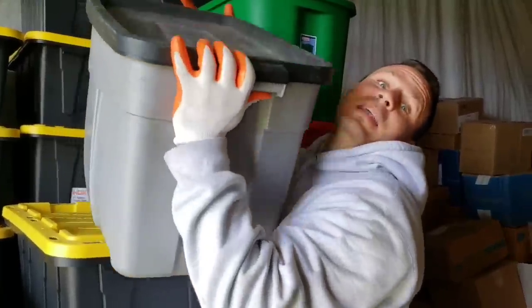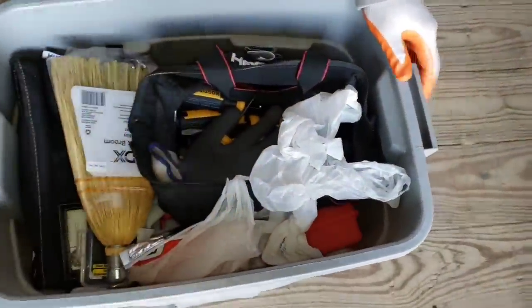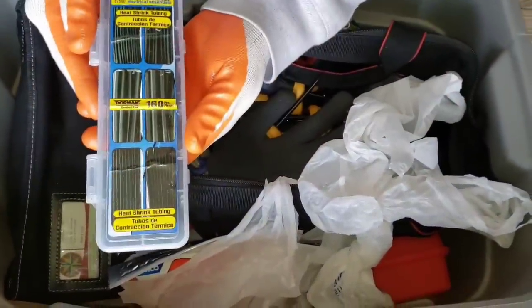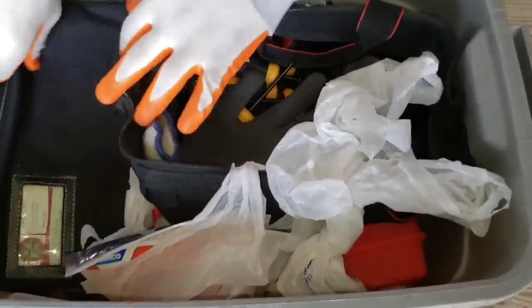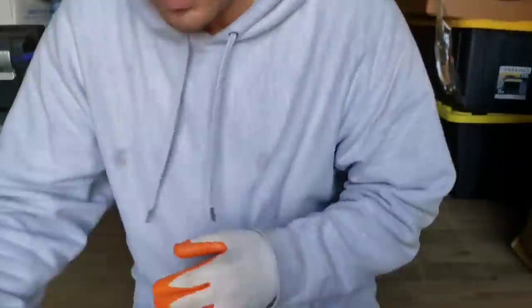I know you're dying to get into totes because yesterday... Love me some totes. Totes were our goats. All right, let's see what we have here. Look at that Home Depot broom right there. This is more brand new tools. Heat shrink tubes, brand new. Brand new, take a sip. Remember, because of the pandemic, if I say brand new, you have to take a drink of water. We don't need you getting sick.